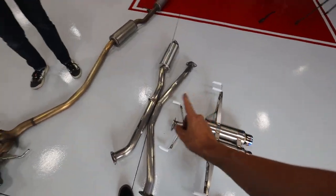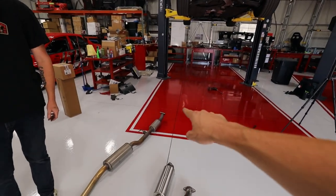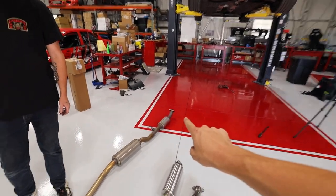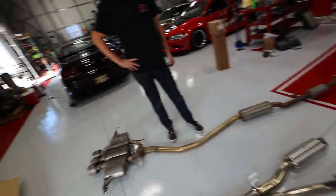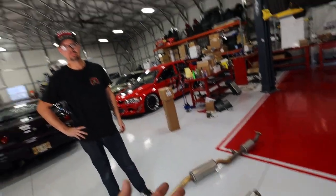So with the HKS exhaust, you still have a resonator, but you lose the resonator closest to the up pipe, which is that guy right back there. So it opens her up a little bit. This is just gonna sound way, way freaking nicer than this guy is. Not necessarily louder, but it'll be deeper and more aggressive in tone, which makes the driving experience fun.